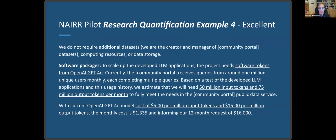Take the number of unique monthly users, test how many tokens are required per user per month, and then compute the total number of tokens required for this project and convert it into dollars. In this case, if you do the math, it ends up to being about 15 input tokens and 75 output tokens per unique user, which sounds reasonable. As you can see, this gives a lot of insight into what is being done.